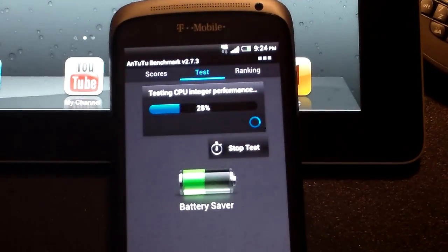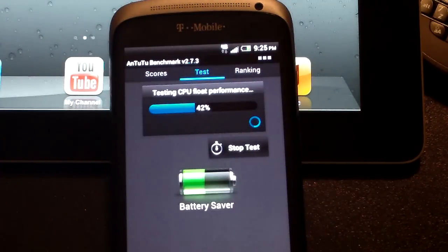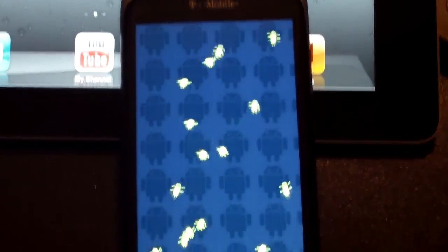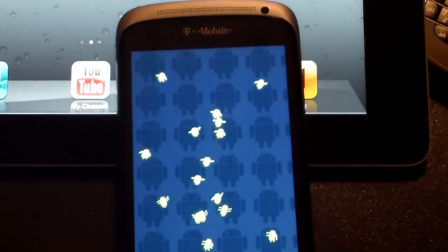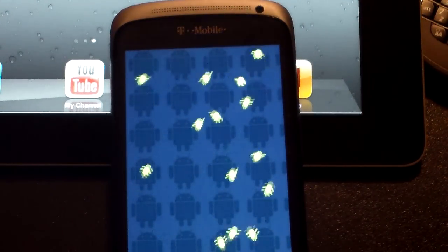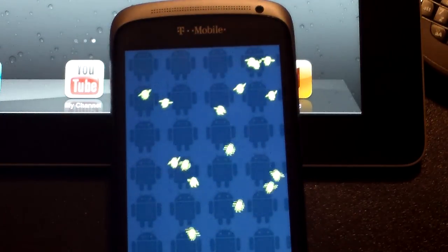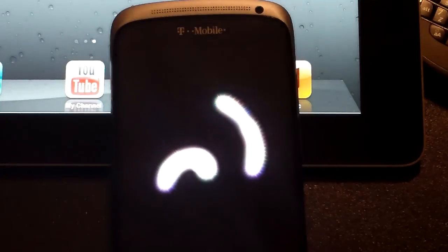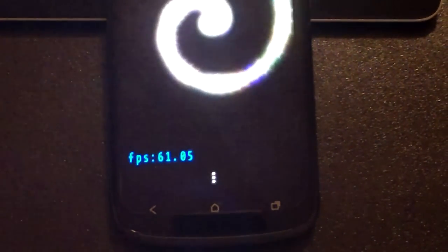This test, excuse me, from hitting the camera, tests are really good. It shows that it's a really nice processor. The S4 in there is really doing its thing. It's just blazing through this thing. It's really doing well. Look at that frame rate. Look at that. 61. Steady flow of 61. Look at that.